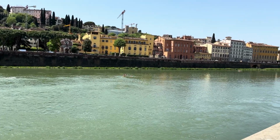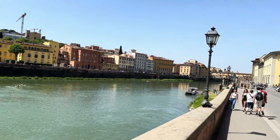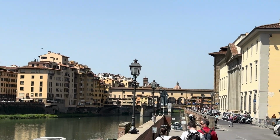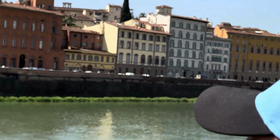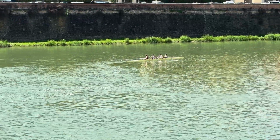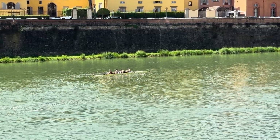Here we are along the river. The Arno River. Josh is just looking it up. And we're heading to Ponte Vecchio, which is that bridge over there that has a whole bunch of shops and stuff on it. I do like the people out there rowing. I was gonna say crew and row, and it came out as crowing.